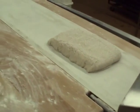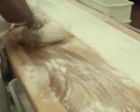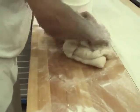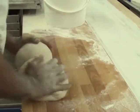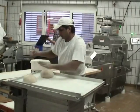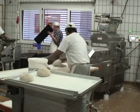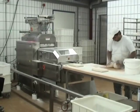Dividing without changing dough characteristics and accurate scaling by its gravimetric system are the two main features of the twin divider. At the shaping station, accurately divided portions are transformed into traditional shapes by the baker's skillful hands.